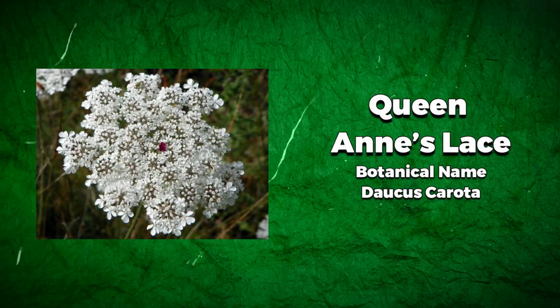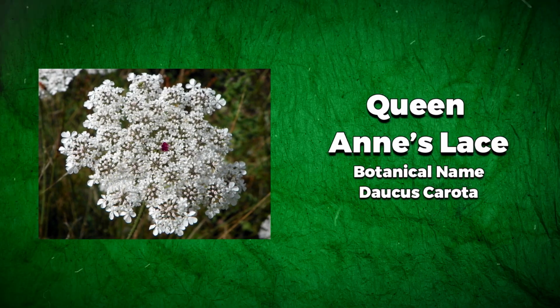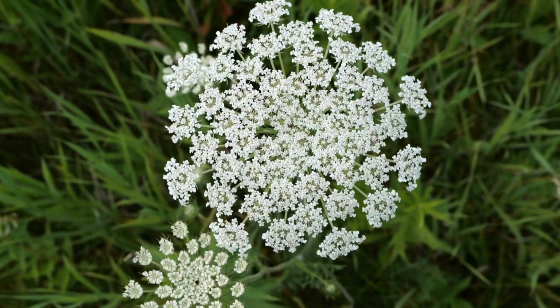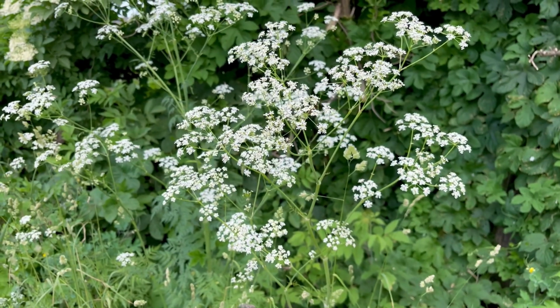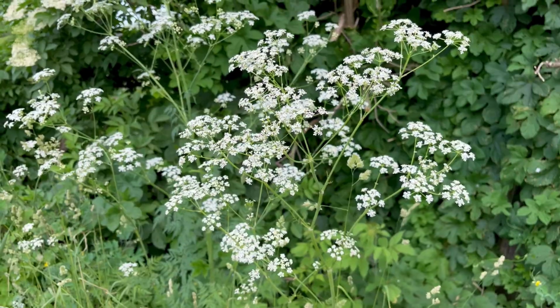Finally, there's Queen Anne's lace. While this lacy, white-flowered plant is less dangerous than the others, it still poses a risk to those with sensitive skin. Its fuzzy stems and distinctive central reddish flower are key identifiers. But be sure it's not one of the deadly lookalikes before you get too close.